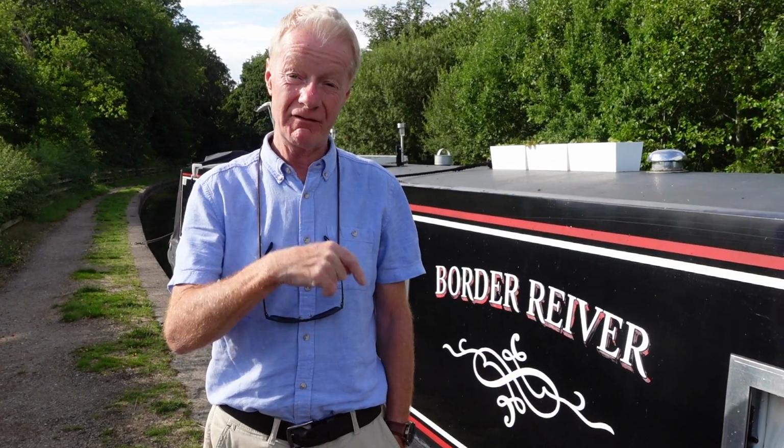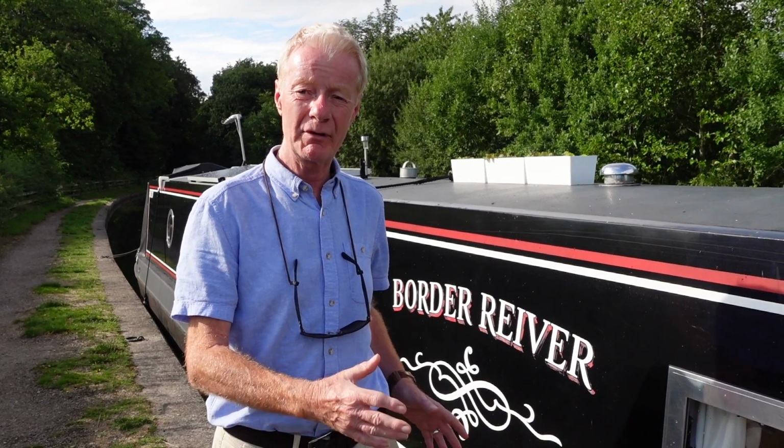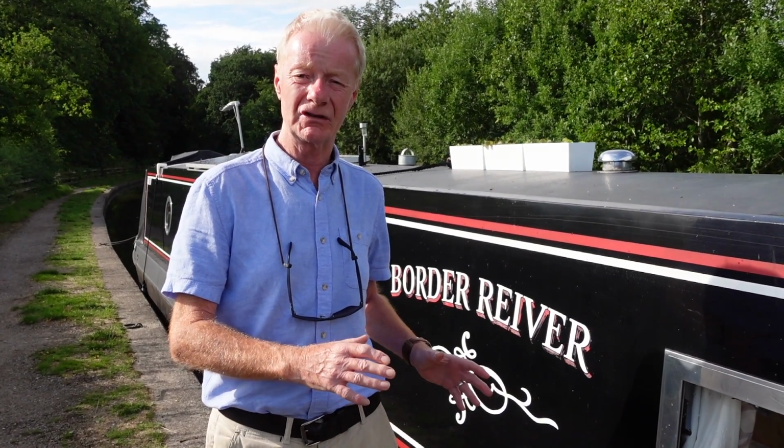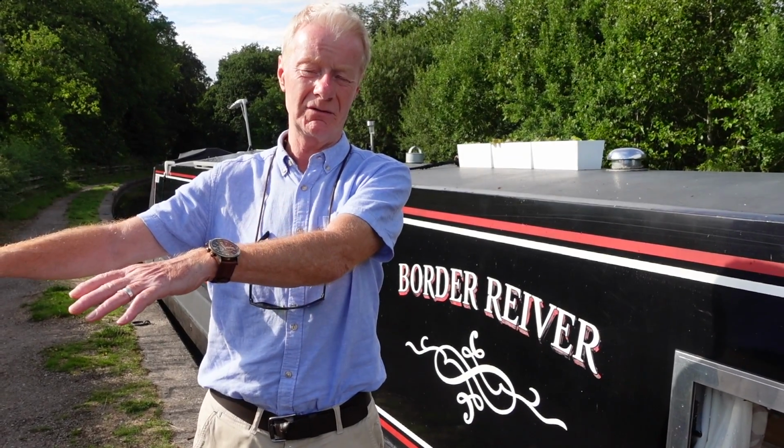Well, who'd have thunked it? We're just moored here, and it turns out that this very spot that we've moored at, and we had no idea, is the epicentre of the Dutton Breach. What's the Dutton Breach, you might say? Well, in September 2012, after a period of such heavy rainfall, the bank of the canal here breached, broke, and millions of tons of water flooded over this way into the valley below.